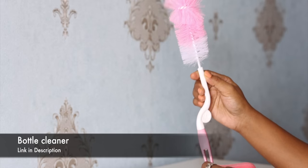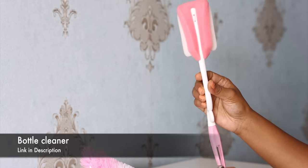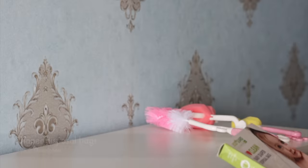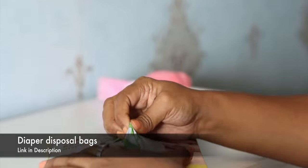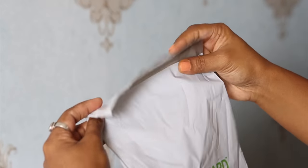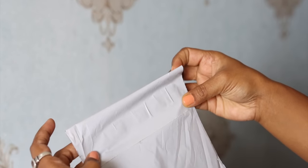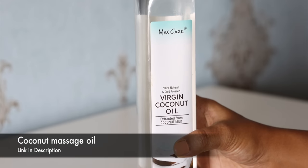Bottle cleaner, one of the important products in case you are pumping your breast milk into a bottle or you are bottle feeding. I also got these disposable diaper bags because newborn poop can be quite stinky. Although we haven't used them as much, I prefer to wrap each diaper in a newspaper instead. Coconut oil for baby massage.